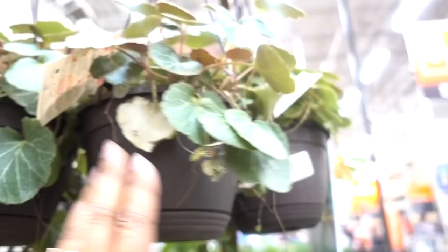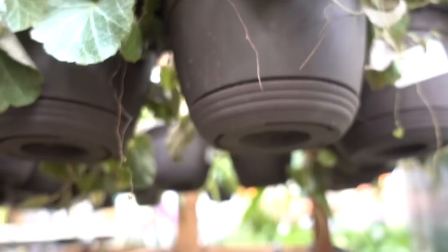I'll put the name on the screen. It's really cute. It has these pink undersides. These don't look too good though, honestly. And they put out stolons, these runners. Pretty cute. Tons of aglaonema. ZZ plant looks really sad actually. Got some African mask.